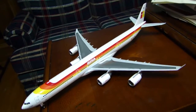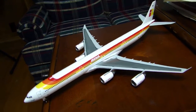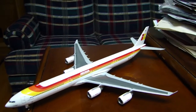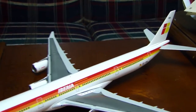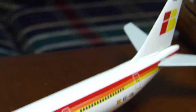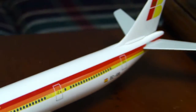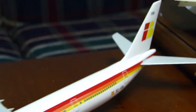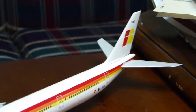Herpa and Hogan, well, really, Herpa is the owner of Hogan now, so that's why you see a lot fewer Hogan Wings releases. Unfortunately, Herpa really overprices for the quality of their models. The quality is a little bit nicer than these models, but in reality, it's not a big difference. You'll be spending $40 for this, while the retail value for Herpa is $70, so almost twice as much, and it really is not too much of a difference.